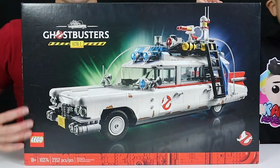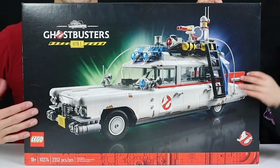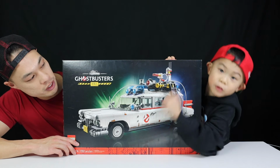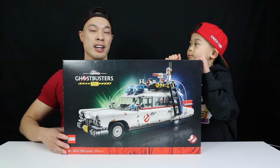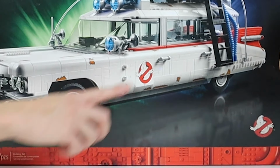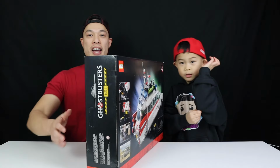It's all black, and it's highlighted with a nice picture of the ECTO-1. My favorite is the logo and the gizmos on top. What's your favorite? I like the fact that it's got some of the rust here on the front of the vehicle showing that it is old. So let's take a look at the back.